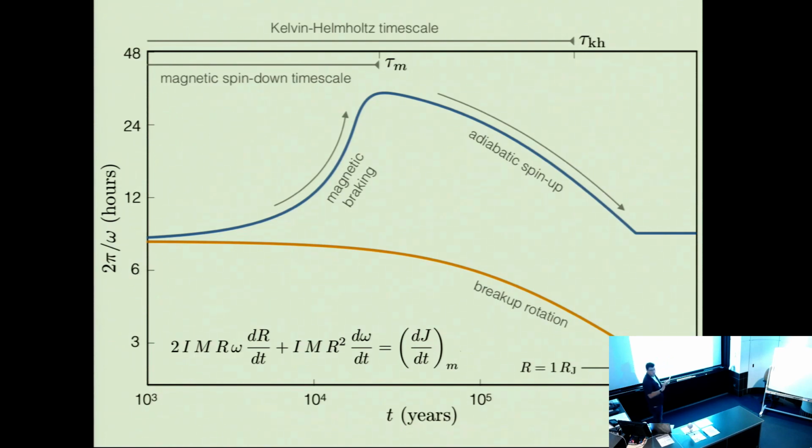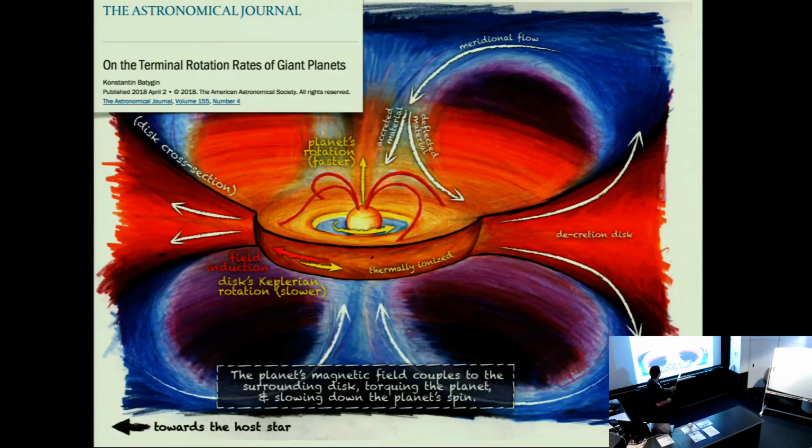If you just plug in the dumbest numbers possible for Jupiter, over the magnetic timescale you slow down, then over the Kelvin-Helmholtz timescale you spin back up to something like 10 hours. So I did not want to push it too much further, for the reason that if you do the simple calculation, plug in fiducial numbers, and things work out, that's when you stop. And it's not very dependent on any parameters. You can change the mass up and down by factors of many and not really change the evolution. But I think that this particular scenario should not be believed at the detailed level. It's just meant to highlight the relevant physical processes that are at play. This was all written up in this earlier paper from AJ.